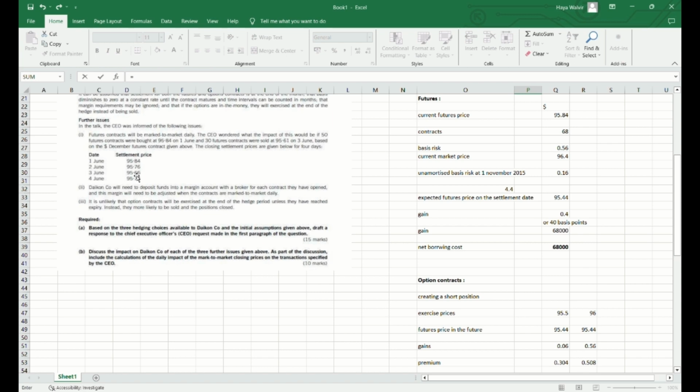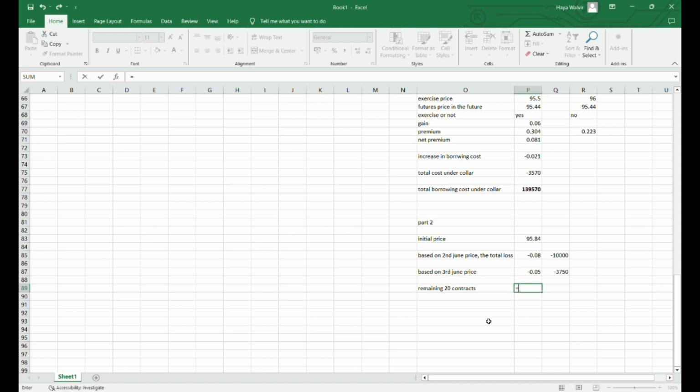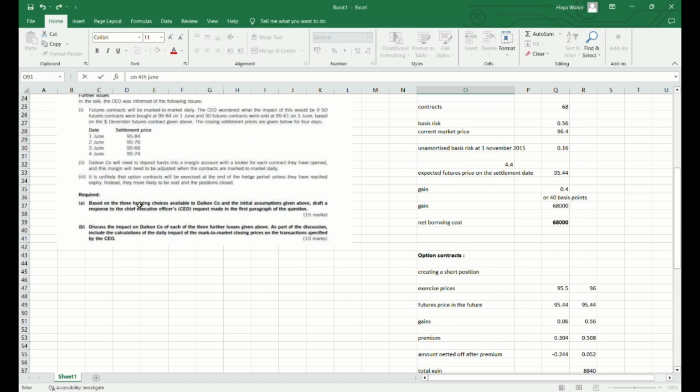So for them, we had bought at 95.76, sold at 95.66. Again, it's a loss for us of like 0.1. So 95.66 minus 95.76, so is equal to minus 10, because multiply by 100, right? So 10 basis points into 25 into 20, because it's only 20 contracts. So minus 5,000. Now on 4th June, I expect there's some gain.